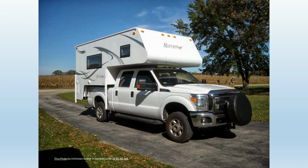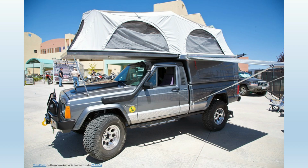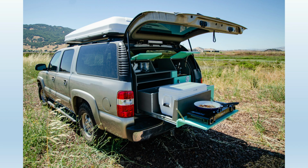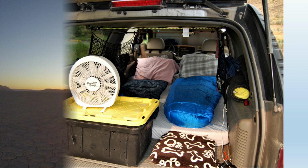RV? Truck bed camper? Trailer? 4-wheel drive vehicle with a rooftop tent? Camper van? A built-out 4-wheel drive SUV camper? Or a no-build 4-wheel drive SUV camper?